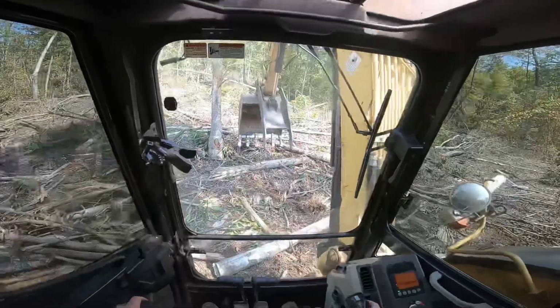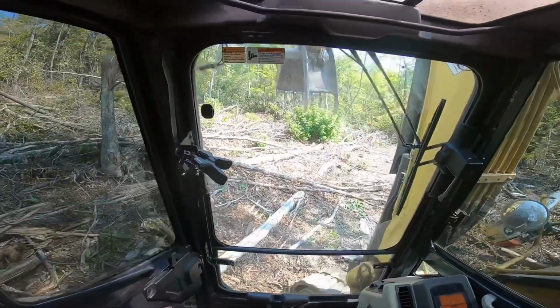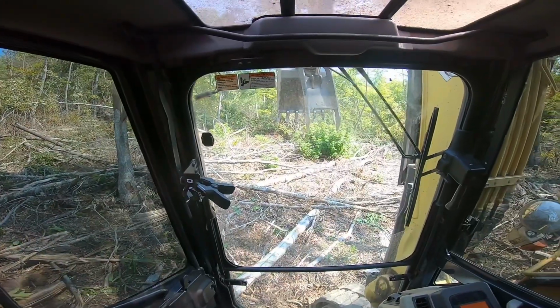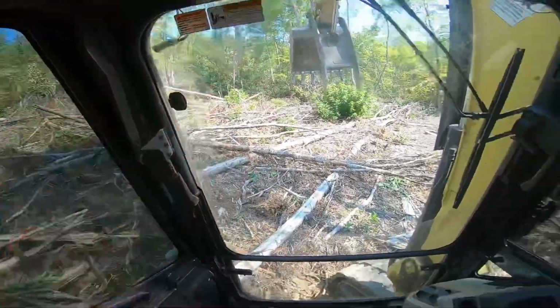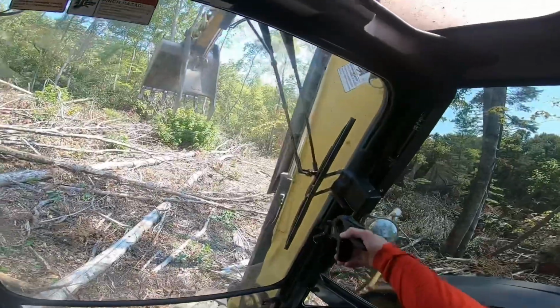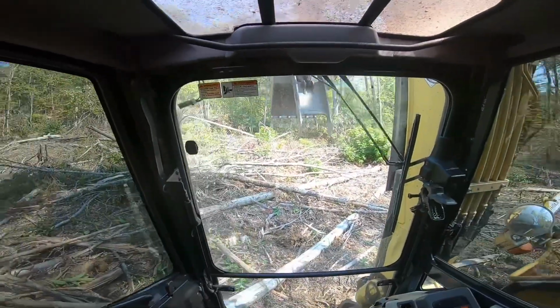So, either A, you have had a storm come through your property, or you've had, in this case, some loggers log your land and not clean it up at all. And you've decided to rent an excavator or even buy one if there's enough of a mess, and you're going to clean it up yourself.